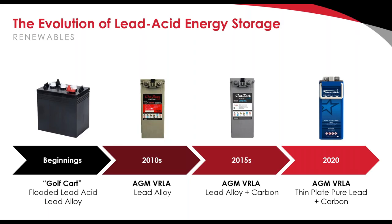In the early 2010s is when we first introduced our very first front terminal AGM VRLA battery with lead alloy. This was a very great battery, offered 1800 cycles, maintenance free, and it could be installed in our IBR racks. It was really nice. Our customers loved it. But we wanted more cycle life out of the batteries, so we came out with the lead alloy plus carbon battery, AGM VRLA as well, which was the same footprint as the previous one, but with a newer technology added. It offers twice as much cycle life.